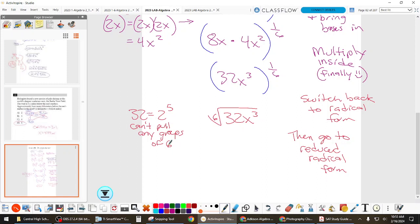But if this had been 64, then we could pull out a group of 2. Or if this had been x to the 7th, I could pull out a group of six x's. So there will be work to do on a lot of these. In this case, we're done.